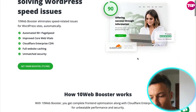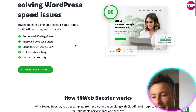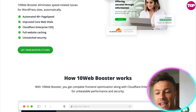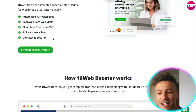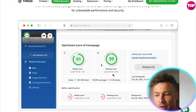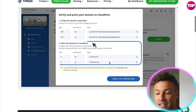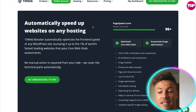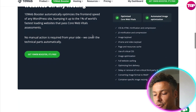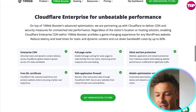So let's take a look at what we can do. It can give us 90+ page speed scores, improve core web vitals, Cloudflare Enterprise CDN, full website caching, and unmatched security. Coming down below, you can see a little bit of information showing the back end, and we will go and install this in just a moment. And from that, we're going to see what the results are. And you can see it automatically speeds up a website on any hosting. So if you're non-technical, then it's not too much of an issue to do all this installation. And if you can't, then I'm going to show you how to do that anyway.